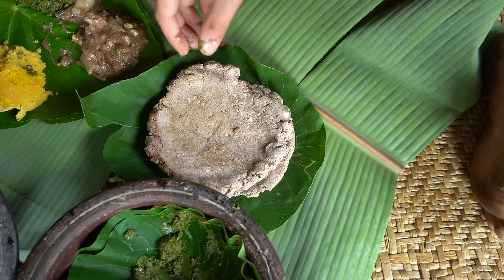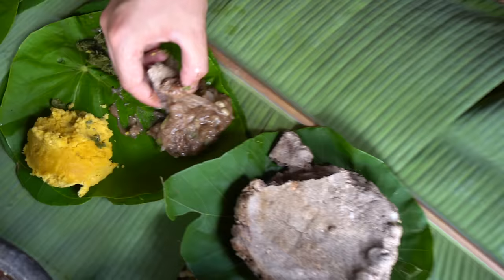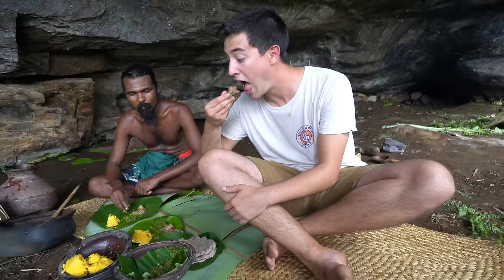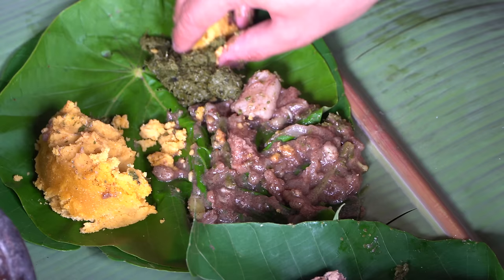Oh wow, it really gets crispy. That is super, super crispy. And then go in for some of the meat in this curry here. Oh man, it's super tender. Yum. The roti gets a really crisp, really kind of hard texture. And you get the little flavor of coconut in there as well.